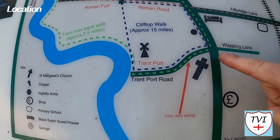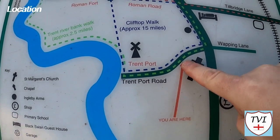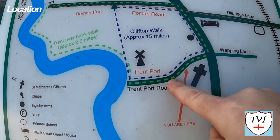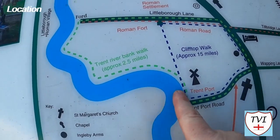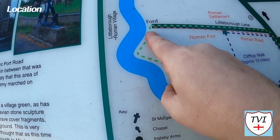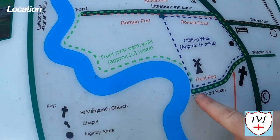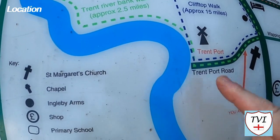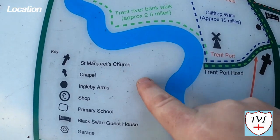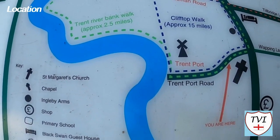So right, we are here on Trentport Road, and my route is going to take me past this windmill. Now there's a 2.5 mile walk here along the bank of the Trent. I'm not going to do that, but I am going to take a couple of shots of the river just there. That's important because on the other side there's something we've seen before, which I can link to.